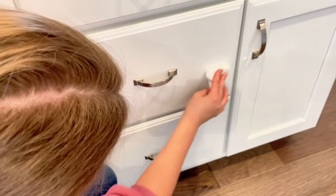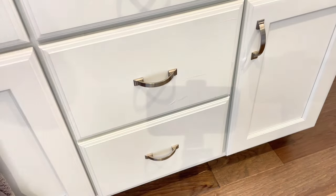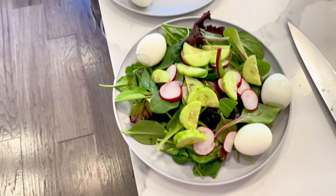Oh, here I'm just getting off some marker. I'm just using a magic eraser to wipe that off real quick. But yeah, whenever my husband's cooking, I just like to eat snacks.